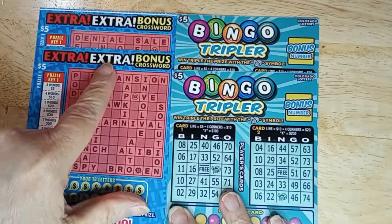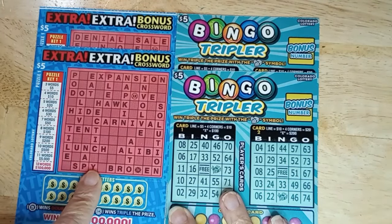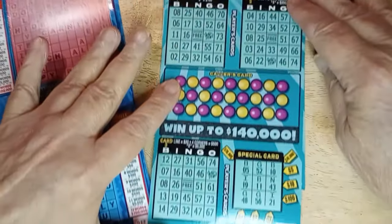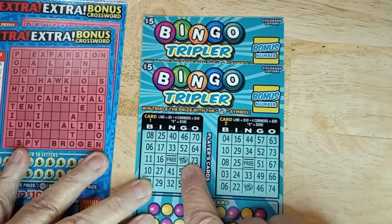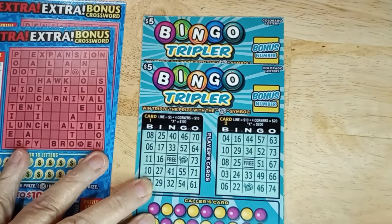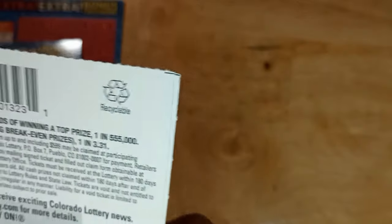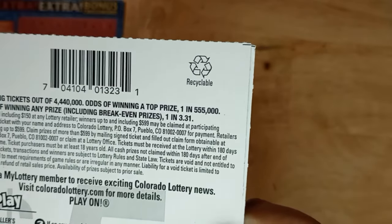As you see, the Extra Extra Bonus Bingo is now a blue version. It's a new release on the old style. And then the bingo, although the outline looks pretty much the same, it is now Bingo Tripler. There is a symbol on here that will triple if my winning line goes through that. I believe it's kind of like a stack of monies. Now, the odds on the new one is 1 in 3.431.